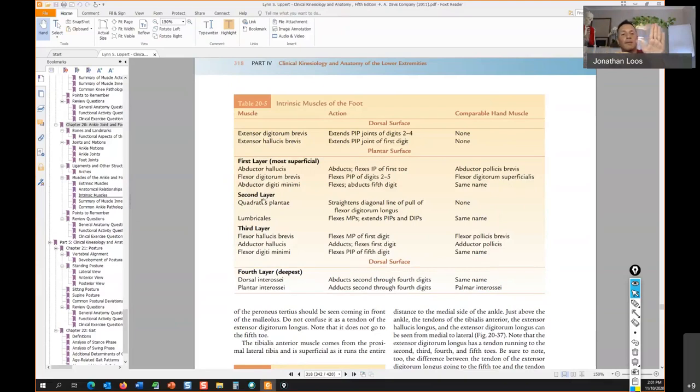You do get some adduction, but basically all these muscles are caving in the arch or flattening out the arch, right? That's what a lot of these intrinsic muscles are doing. I don't know if I would really worry about the origin and insertion of all these. It doesn't look like the textbook is going into a lot of detail. But I would focus on the fact that they are involved in arch support and being able to delineate between intrinsic and extrinsic. Extrinsic have their origination above, outside the foot, and intrinsic on the inside.